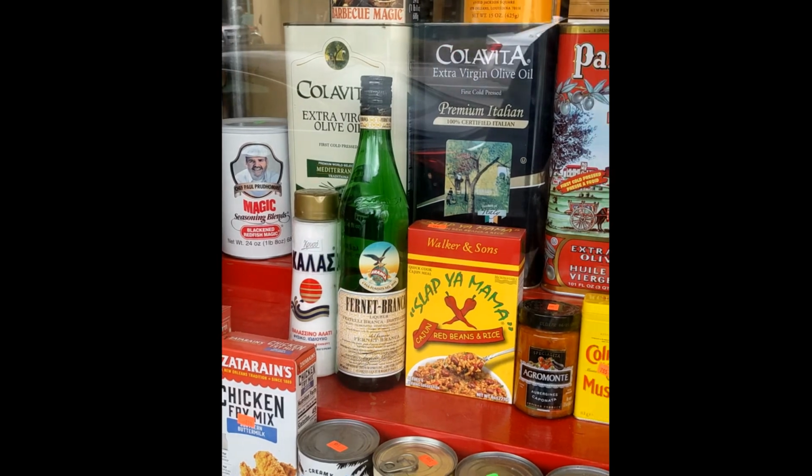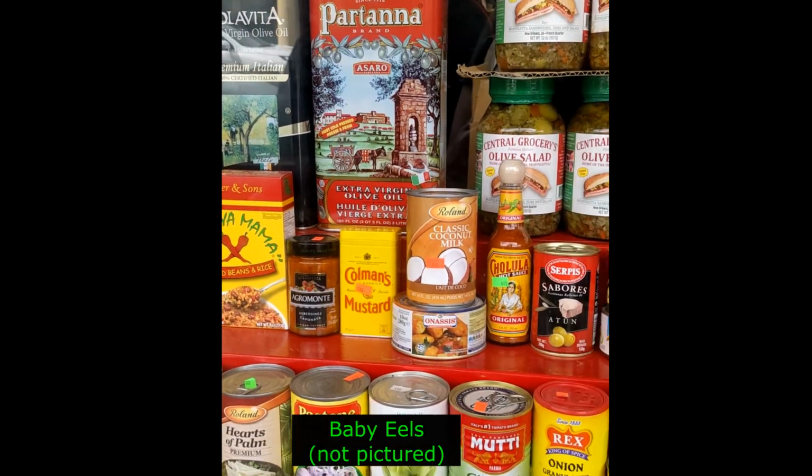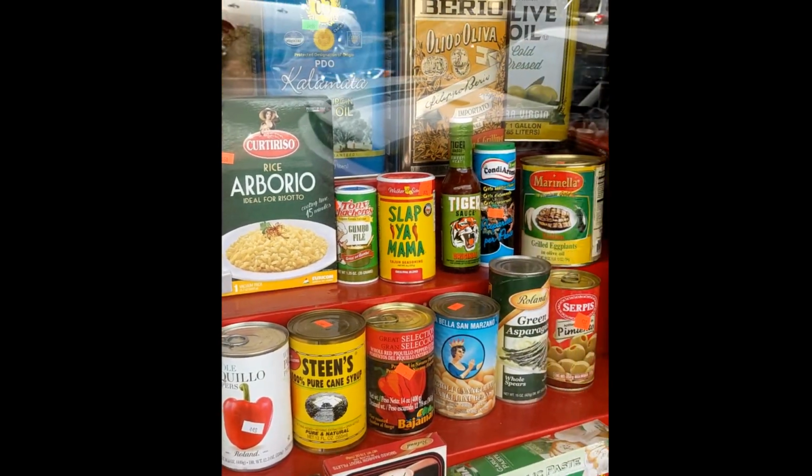There's some unique foods here. Slap Your Mama. Canned snails, seasoning for macaroni with sardines, fried eggplant in a can, and more. Wow.